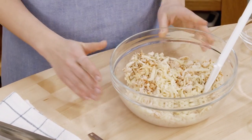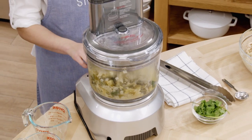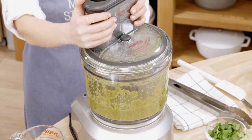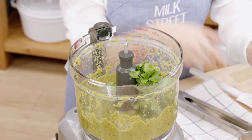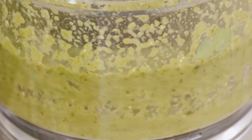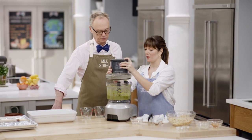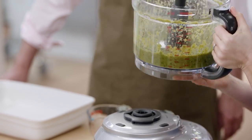All right, so let's finish up the sauce. I'm gonna blend this for about 1 minute until it's pretty smooth. So now I'm gonna add 1 cup of loosely packed cilantro. And you just wanna blend that for 1 minute or until you see that the cilantro is really well incorporated. It's really fresh and bright.